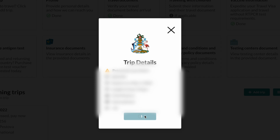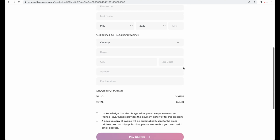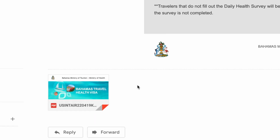Click the button and you will be redirected to a secure payment processing site, Canoe. Enter your credit card details and your address and click Pay. Once your payment has been processed, you will receive an email receipt from Canoe. Shortly after your email receipt, check your email again. You will receive another email from Travel Visa application. Scroll down and download your Health Visa PDF attachment.